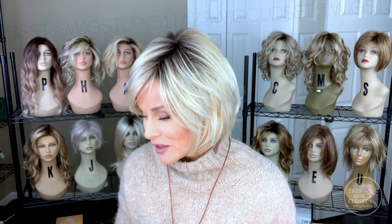It's done very, very well. There's no brassiness to that root. And there's no odd magenta tones or anything to contend with. It looks very natural. I am really impressed with the layering of color that Wig Pro is designing. I think they do an amazing job of combining some cools and some warms to give us a nice, neutral, broadly appealing color. Well, I think Alexis is a really super cute bob style, don't you?